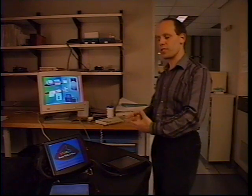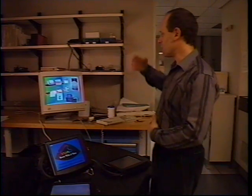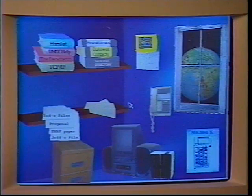So instead of having to sit here and experience your own personal nirvana, you have this situation where we have a table, and the table has tablets on it, and the wall has a projection of everything that you're working with. Just like an old-fashioned office where you have all of the books that say something about you on the wall and the pictures on the wall.